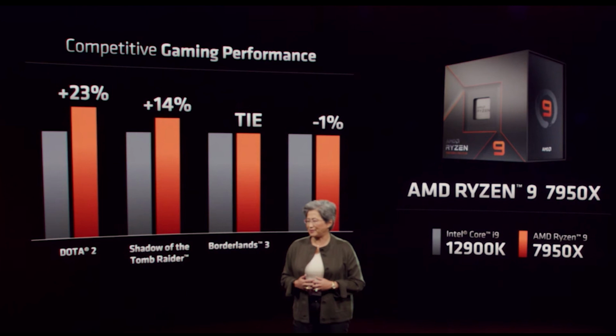We see that there's a loss to GTA 5, although 1% is really within margin of error, and GTA 5 is not what I would consider a good benchmarking tool. Kudos to AMD for showing wins here as well as a tie and a technical loss. They could have just shown results in games where AMD wins. Knowing their marketing, I think this means that these results are representative of what we can expect.